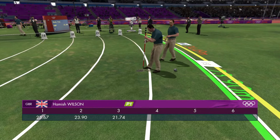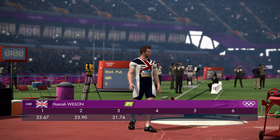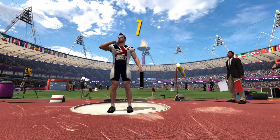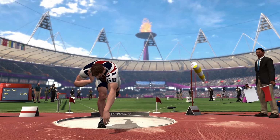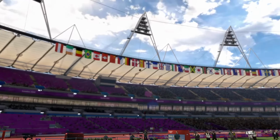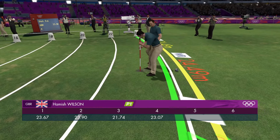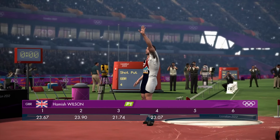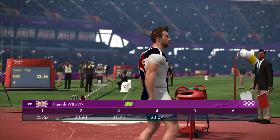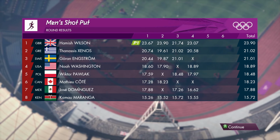It's good distance on that shot. Great news for Great Britain. We've reached the midway point and they're out in front. Really good throw. Great Britain with a distance of 23.07 metres. Well, that's the end of the round, and now on the scoreboard has a really big lead.